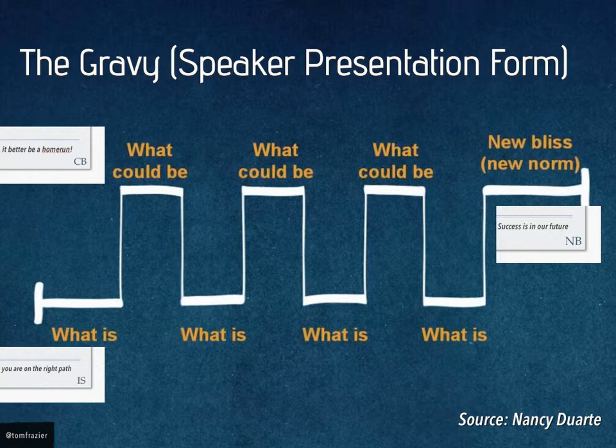And if you bounce back and forth between these, you can really set up for the ending, where the end is all about the new bliss, right? Your team and your traction and your summary slide should really show how the problem that exists is gone away with your solution, because you've bounced back and forth across that as you've gone along. And this model works. Just look up Martin Luther King speaker presentation form, and there's a fantastic analysis done by Nancy here who shows exactly how this works, and it's unbelievable, and you should be doing this without a doubt.